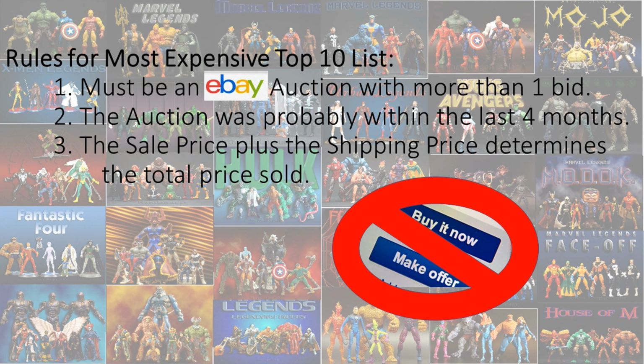So here are my rules for my top 10 most expensive list. Must be an eBay auction with more than one bid. The auction was probably within the last 4 months, and the sale price plus the shipping price determines the total price. No buy nows and no make offers. Here we go.